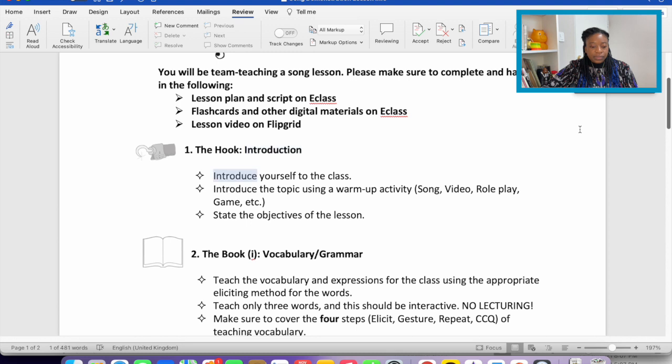The hook. Introduction. Introduce yourself to the class. Introduce the topic using a warm-up activity, song, video, role-play, game, etc. State the objectives of the lesson.